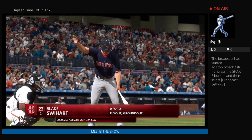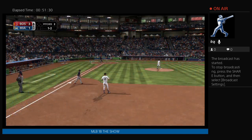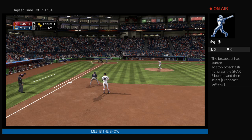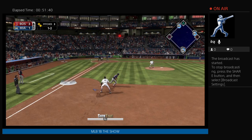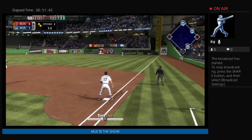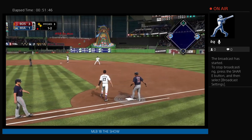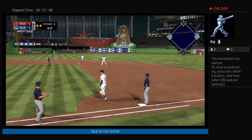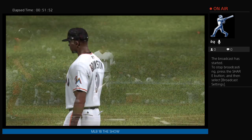Stepping in and ready for another shot, Blake Swihart. 0 for 2 for him to this point. We're in the 6th inning here in a 3-1 ball game. Takes this the other way to right. But this is right at him in right field as he hardly has to move to take it in for the first out. And he'll move up to third now. Runners at the corners here with 1 away.